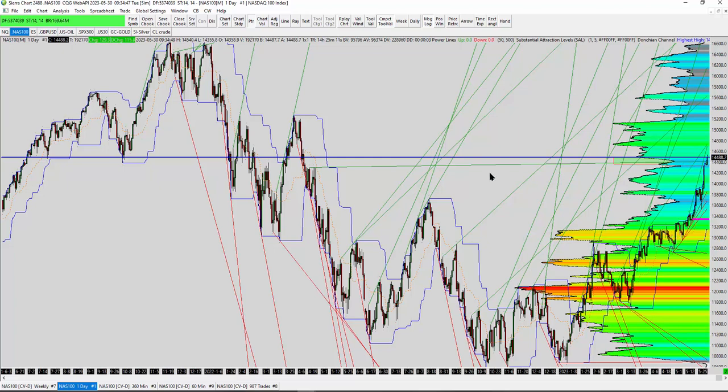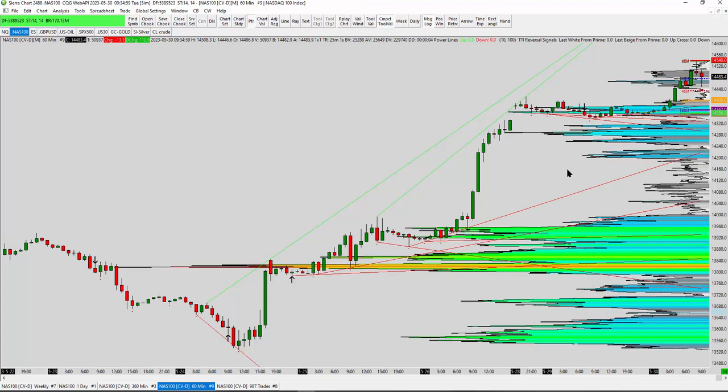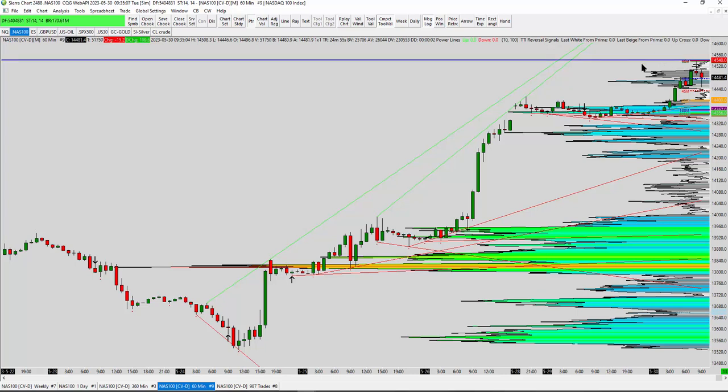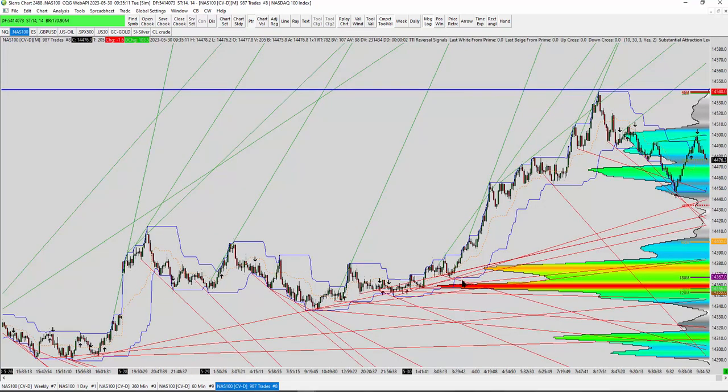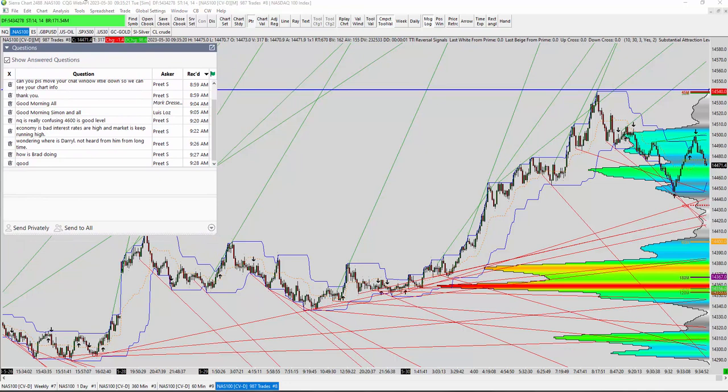So I think there will be a very good opportunity if we focus on a shorter term. This is a shorter term hourly chart. I see an opportunity really here with the stop loss around this area, as you see. Looking at the NAS 987 tick chart, yeah, I think there is a possibility for a short here too. Let me look with more details.